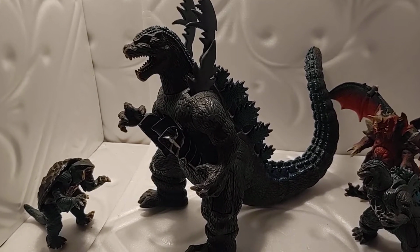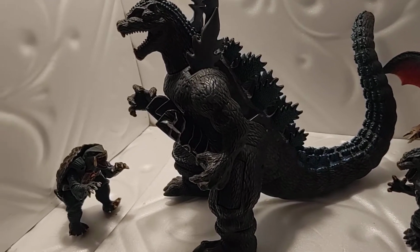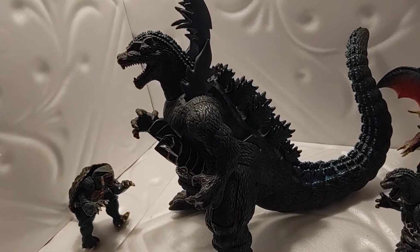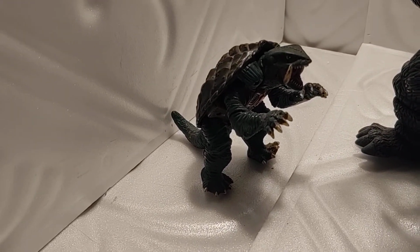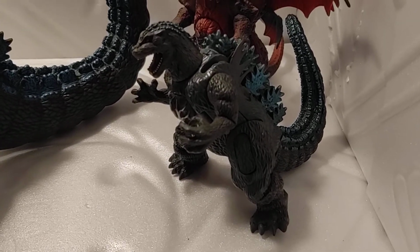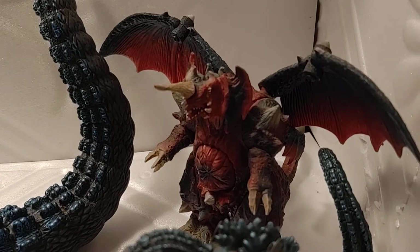12 inches. From head to tail, a lot more. Over on your left, there's the little Trendmasters camera. And over here, the 6-inch MegaMutations Godzilla and the 6-inch MegaMutations Destroyer.